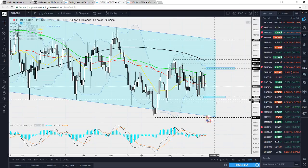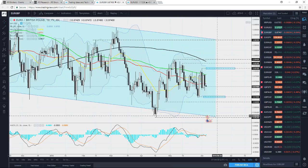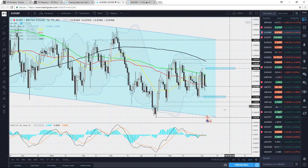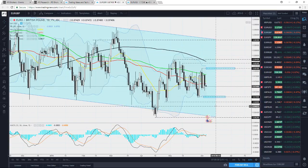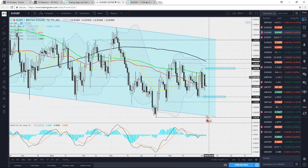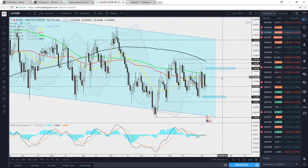And certainly, if we do continue breaking it, then, like I said, this could open the path towards this lower bound of the falling channel. So for now, guys, keep a careful eye on this one because it's very tricky. We need to see a better, clear direction from this one, so we're just staying neutral on that one.